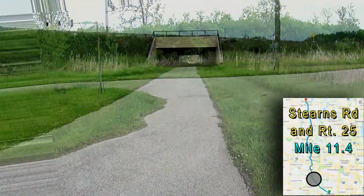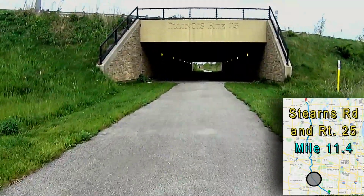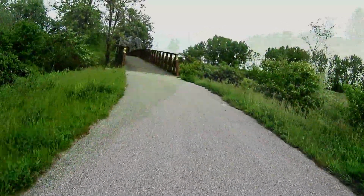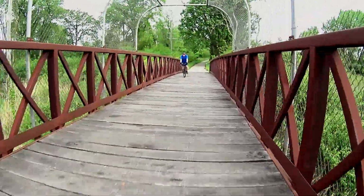You'll notice that Kane County has installed a few roundabouts along the trails. Do obey the traffic directions. Don't try to take shortcuts, because there may be oncoming traffic. There are more and more bikers on the trails these days. This is a fairly level route all the way, with some exceptions.